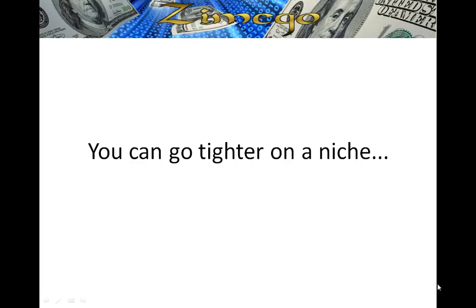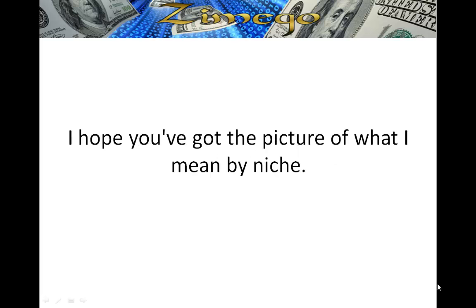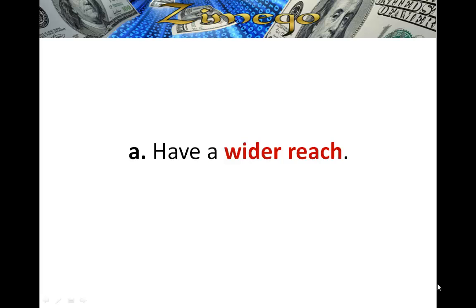You can go tighter on a niche. Guitar lessons, even tighter, guitar lessons for kids. I hope you've got the picture of what I mean by niche. So pick a niche and see what benefits they will enjoy by owning a website. For example, let's say you want to reach out to private schools with your web design service. They'll likely benefit in the following ways.